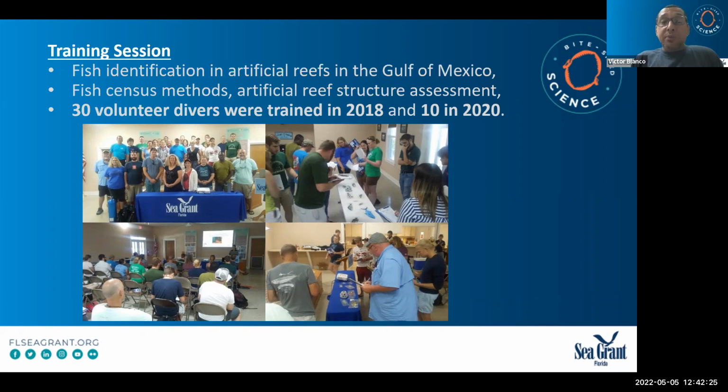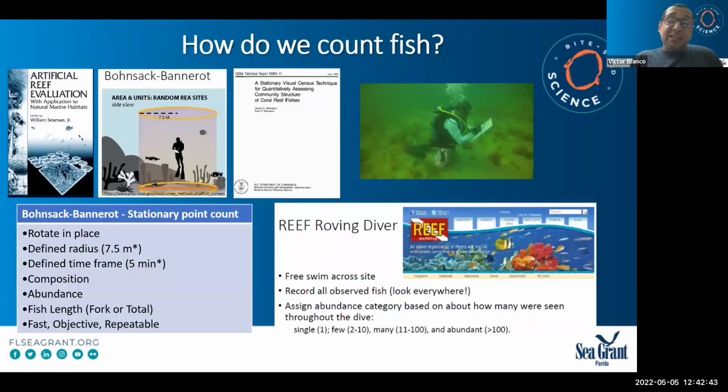The training was in person and basically focused on identification of the fish species found on artificial reefs in the Gulf of Mexico, and also the fish census methods and artificial reef structure assessment methodology. And all the aspects involved in the logistics for that.